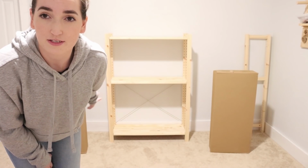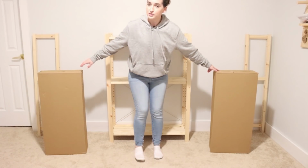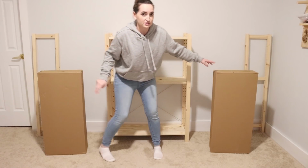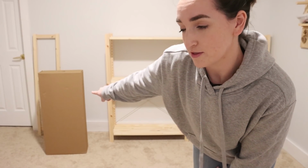So this is the Ivar system from IKEA. I've got two of the cabinets that I want to do something really cool with. But what I'm trying to decide is if I actually like the shelving that I have. I'm contemplating getting rid of all of these shelves and just doing 3 mounted cabinets.